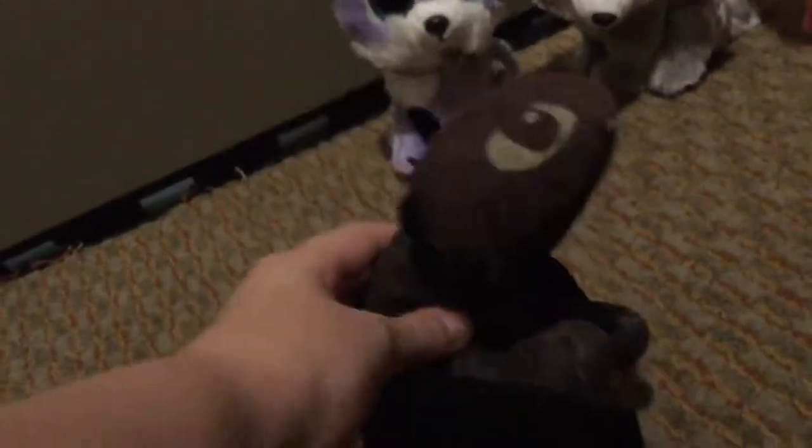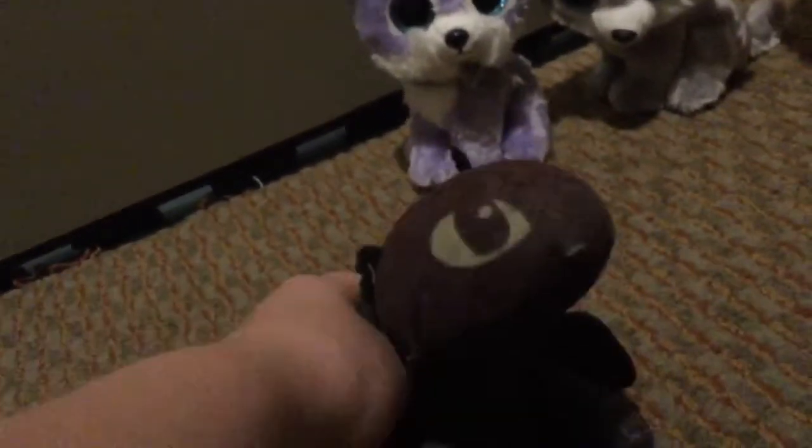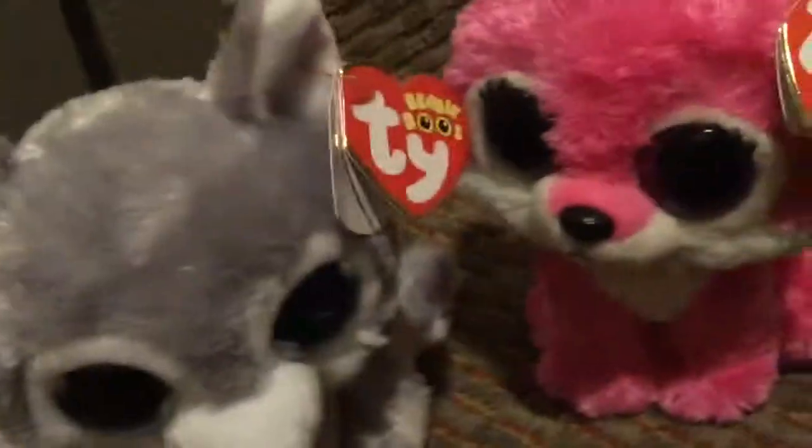Very proud to announce I now own all of the Great Wolf Lodge Beanie Boo exclusives that are made so far. I have Iris, Warrior, I have Sierra, I have Jade, and I have River. They're all very unique, and I realized two of them have blue eyes, and then the rest have purple eyes.